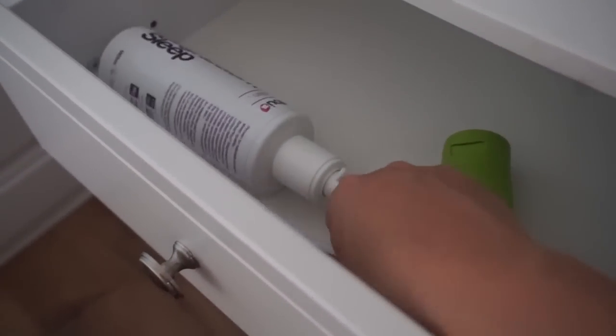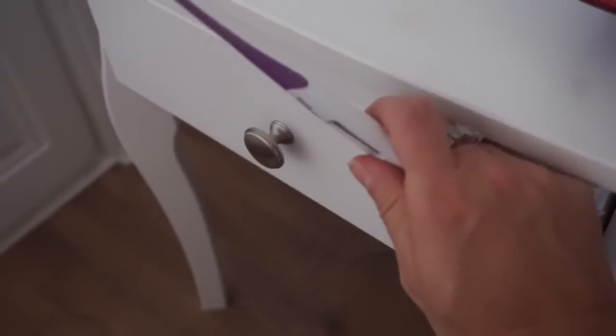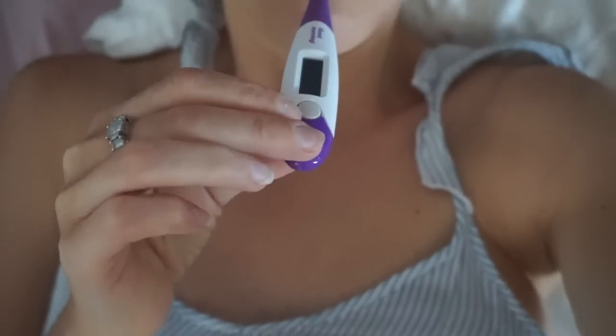And the first thing that I do when I wake up is I take my Natural Cycles reading. So it's just a thermometer that I put under my tongue, and it just helps me to be in tune with my body, which I absolutely love.